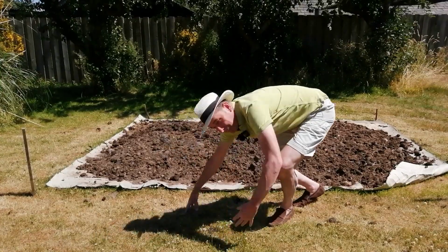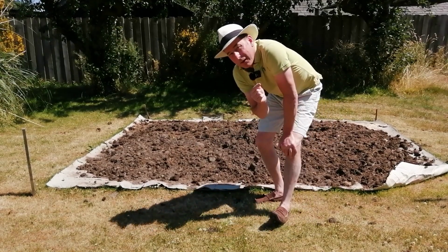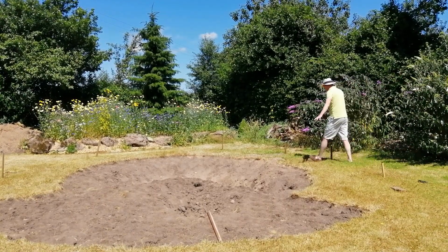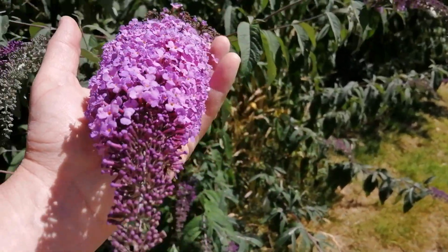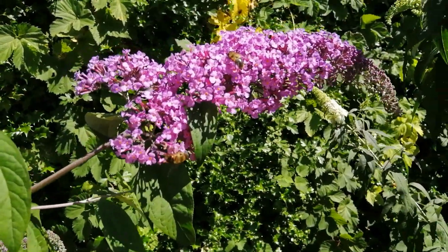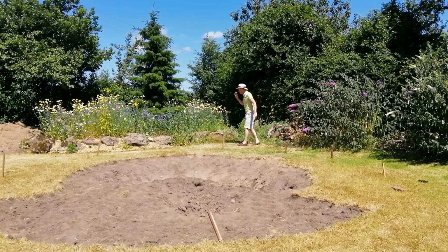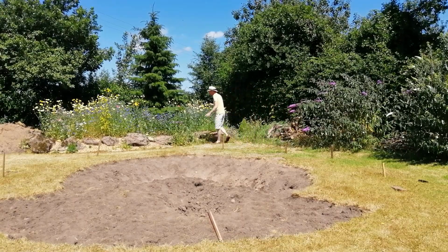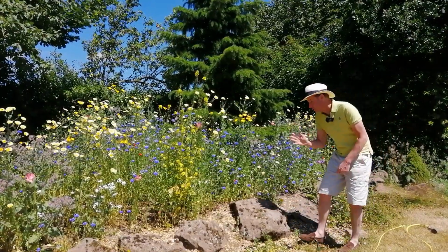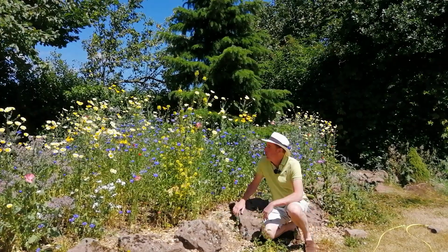So let's go and have a look at the wildlife garden, and in particular the Wildflower Meadow. Here is the pond which I'm still digging. Here are the 2 buddleia butterfly bushes which I pruned early on in the year. They're now producing beautiful blossom. There's my log pile, my hibernaculum, but over here on this mound of earth is the Wildflower Meadow. I'm truly astonished by the results here. Astonished is not too strong a word.